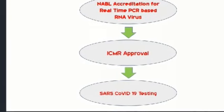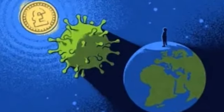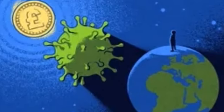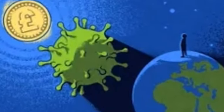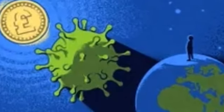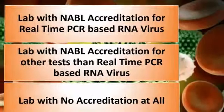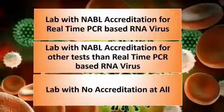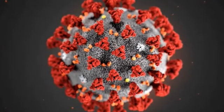So the protocol required for doing this test is to get the enabled accreditation for real-time PCR assay for RNA virus, and apply to ICMR for permission for COVID-19 testing and to start the testing. So friends, in this video I will be giving you details of the COVID-19 testing facility, how to get it accredited from NABL, how to get it approved from ICMR, and the procedure of data entry on the ICMR portal in a step-by-step manner. So first of all, we will consider the scenario of COVID-19 testing for private laboratories.